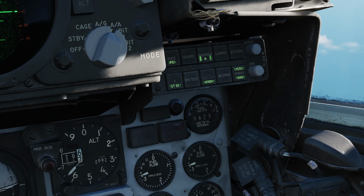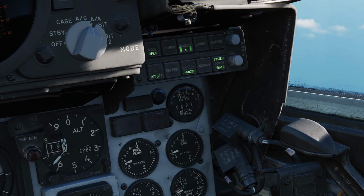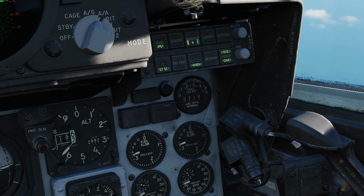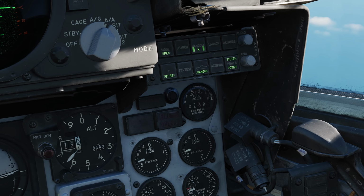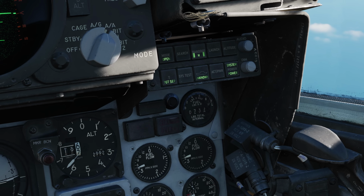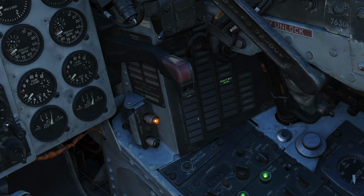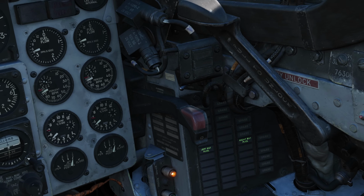Alright, what I'm watching for here is what happens whenever the fuselage tanks reach their full point, which sometimes indicates right around 7,300 pounds. Maybe a little higher. Right there, 7,380. Notice how it stopped counting up, and now we have two external fuel lights. This is normal.